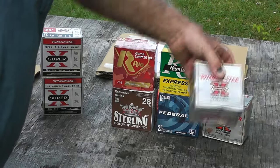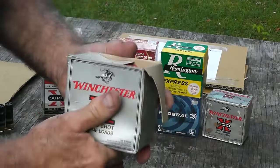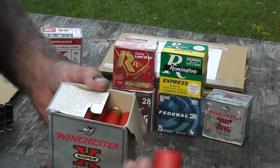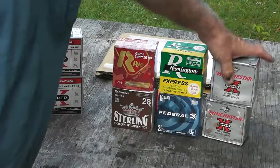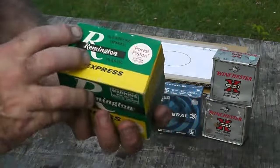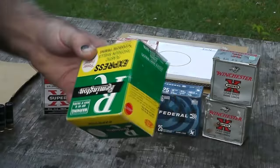And here's some older Winchester that was given to me, but still quite good. I'll take one out of the box here and show it to you. Good looking shell. Nice crimp. Nothing wrong with these shells. Here's some older Remington Express. This was from back in the 1960s, I believe. There you can see the DuPont logo was still there. I've got several boxes of this that were given to me.